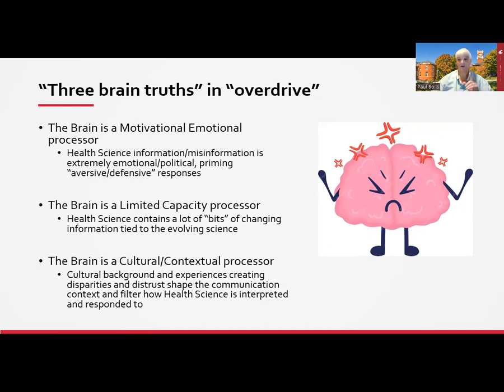But these brain truths are very important because they are general truths that can be used to practically guide health communication content. And in the context of health communication, these truths operate in what I call overdrive, meaning you better remember these truths about how the human brain works, because in health communication contexts, these facts about how the human brain processes and responds to information are really at work in shaping responses to your messaging.